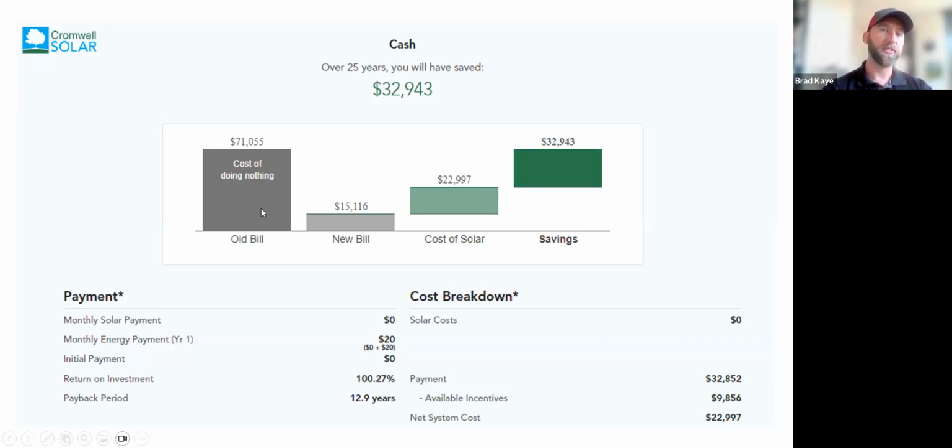With that, we take a look at here the cost of doing nothing. This is the cost of your electric bills over a 25-year span. If we just took the average electric bill of about $180 a month, multiplied it by 25 years, this person's electric bill was cut down to $15,000 over 25 years. The net cost of solar was $22,000 after all tax credits. And then there was the savings of about $32,000, which is equivalent to the total cost of the system. The total cost of the system minus the available incentives is how we got that net cost.